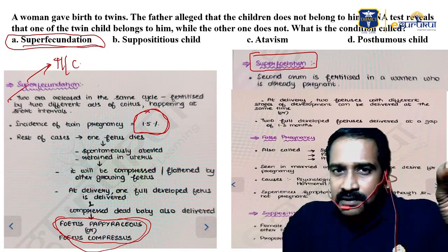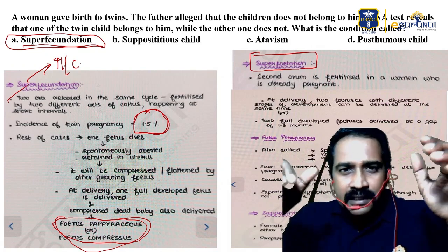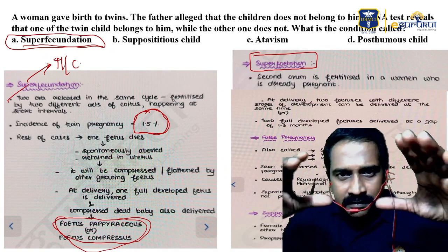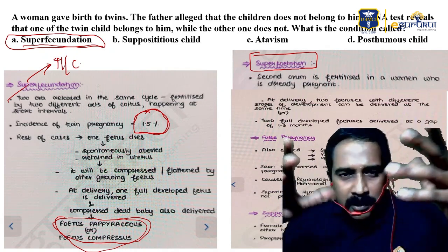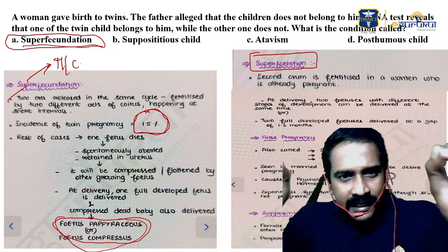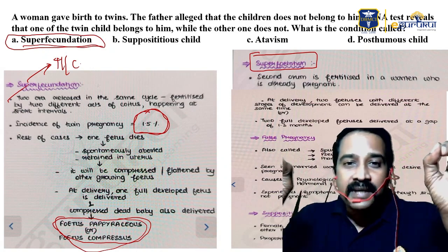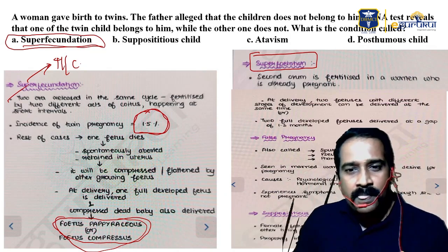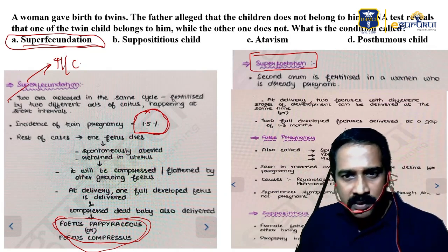So there is definitely a chance of twin pregnancy, and there is always a good chance that the father of the twins might be two different people. The same thing can also happen in superfetation. Both can happen, but luckily that was not an option for you. Okay, fine. So that is superfetation.